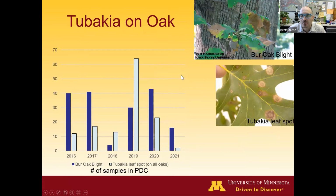Okay, so this is called Tubakia on oak, right? And I'm kind of clumping two different diseases here. Bur Oak Blight is a Tubakia, Tubakia iowensis. And there's another disease, another Tubakia, Tubakia dryina, which causes Tubakia leaf spot. I'll say a little bit more about that in a second. But I just wanted to show some multiple-year data we've had on this genus.